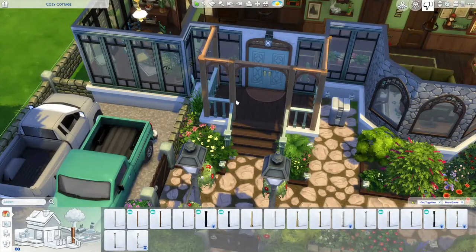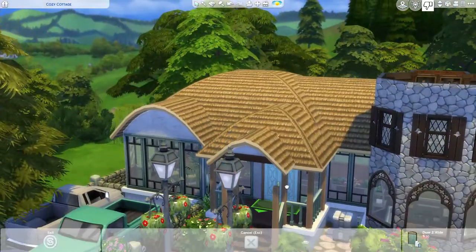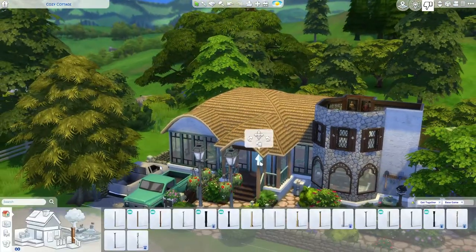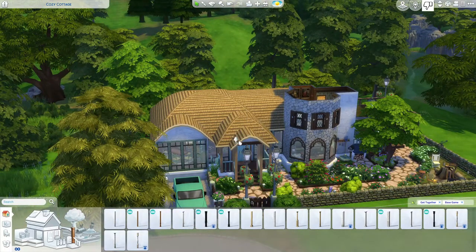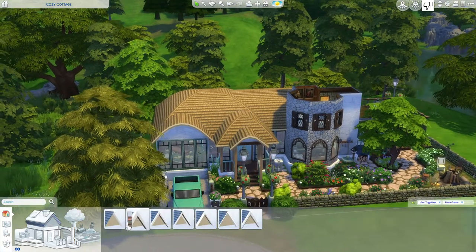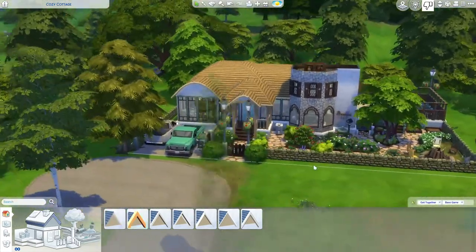Nope. It's not what I wanted to do. This one. Oh, we're gonna have to. No, goodness. There we go. Nope. Just up to there. Okay. Go back to the roof trim, grab this one, grab a different lighter color. There we go. Yay.